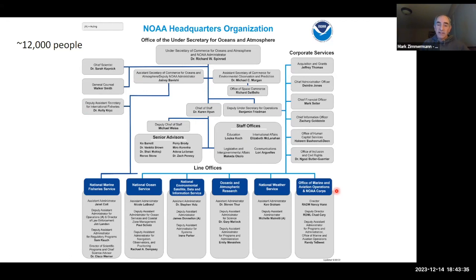Starting on the right is the Office of Marine and Aviation Operations. These are the people who run the NOAA white boats like the Oscar Dyson and the airplanes like those Hurricane Hunter airplanes. Next to them is the Weather Service. You all are very familiar with the Weather Service. This is the largest line office with 4,200 people. Next to them is Ocean and Atmospheric Research. And then NESDIS, the National Environmental Satellite Data and Information Service. They host a lot of data that other parts of NOAA collects.